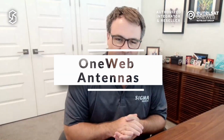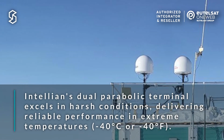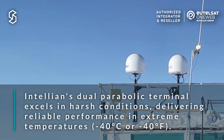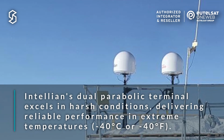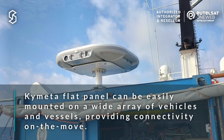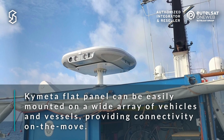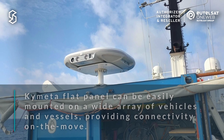So for OneWeb antennas, there's a number of options. OneWeb offers antennas from various manufacturers such as Kymeta and Intellian. Currently, there's a couple of offerings. There's Intellian parabolic antennas, where you need 2 parabolic antennas for a service, or there's a Kymeta flat panel antenna option. New options are becoming available quickly from Intellian and from Hughes, depending on the applications.